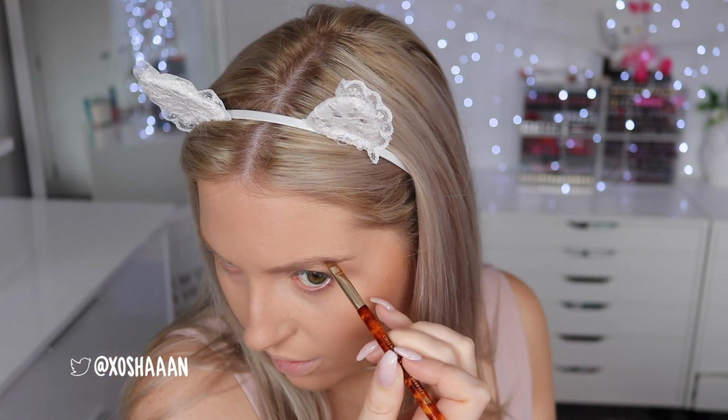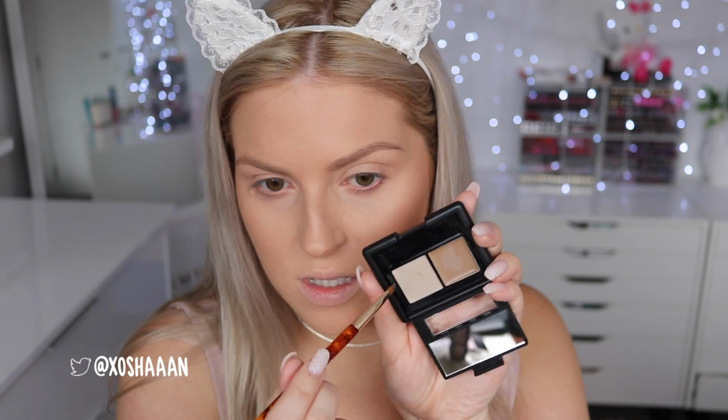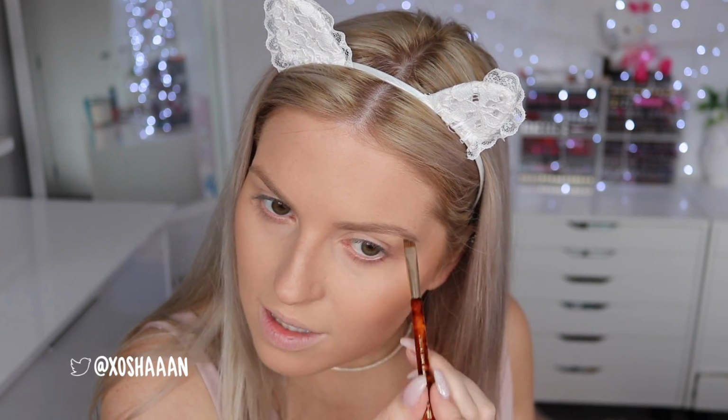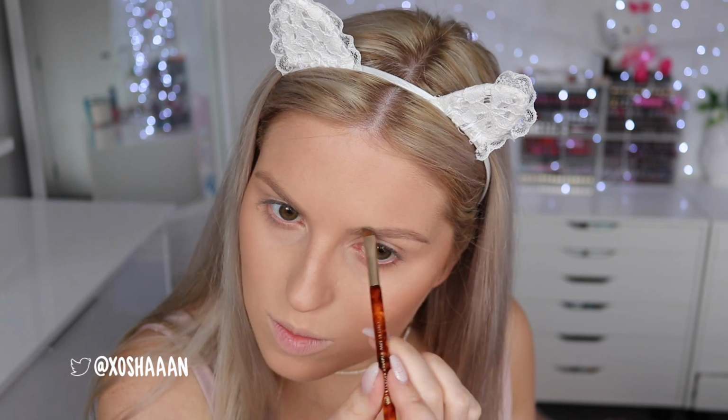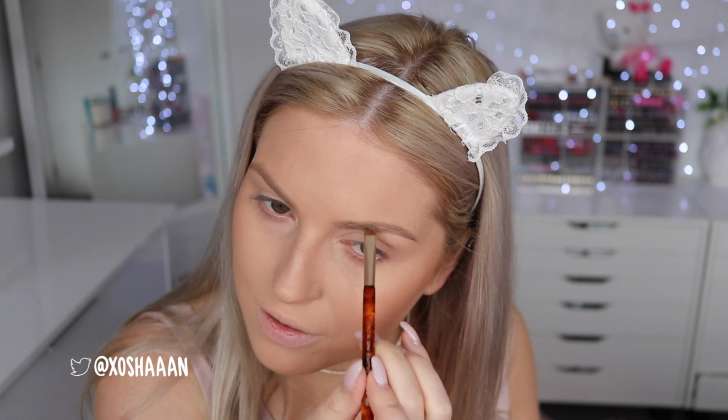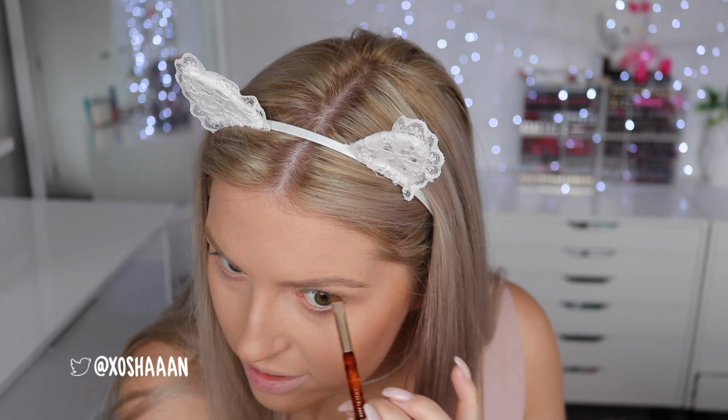See, I like darker eyebrows. Maybe I should have just gone with the dark color. Let me use some of this. I don't think it's as good as I remember it being. I feel like it used to be thicker. Or maybe I was just used to the texture. Or maybe I just used a crap ton of product, which I probably did. I feel like it's a little bit patchy. Could just be this color. I don't know, I feel like it's done nothing. You know what I mean? I mean, it looks very natural. I don't think I like this anymore.